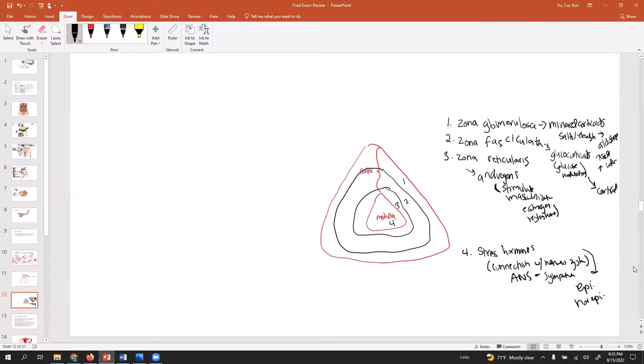Can you repeat the process one more time for reticularis? Sure. So the zona reticularis is responsible for producing androgens. And androgens usually are associated with stimulating masculinity, or masculinization. So it's oftentimes associated with testosterone, but it can also be associated with estrogen.